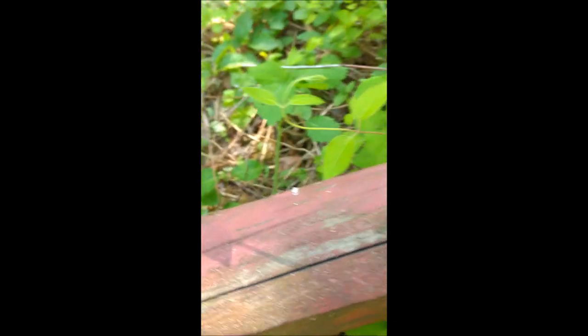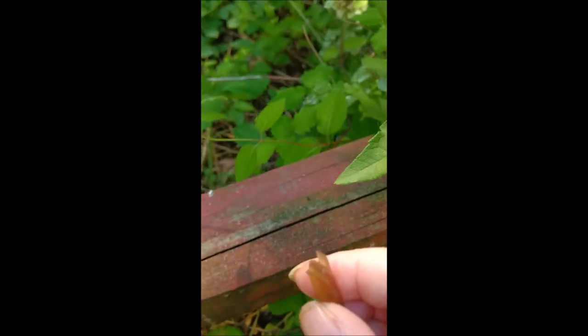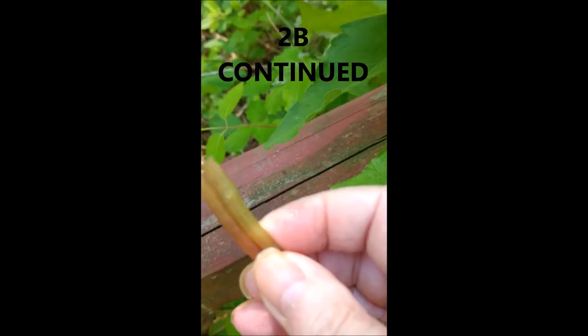Now, this has seeds, the seed pods explode everywhere, just like a bomb, and it scatters seeds everywhere. Now, the thing with these, you can pick them, and you see the juice that's in there? Pluck it. That is an antidote for poison ivy and stinging nettle. And you will actually see this.